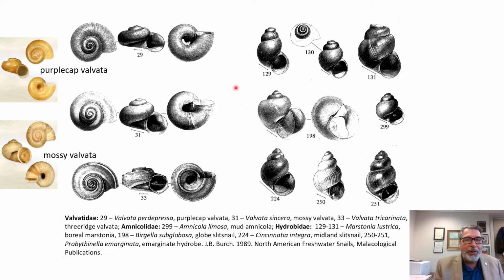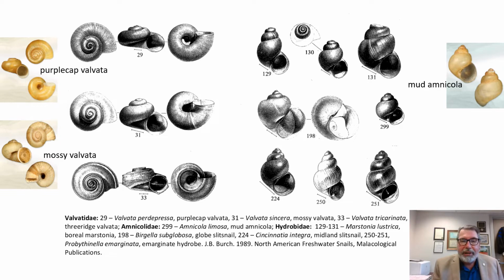Anyway, let's look over here at the Valvatids. I've already looked at this one a little bit, and it's easy to distinguish from the others because of its three ridges that go around it, so it's pretty well named, the three-ridge valvata. But look at the mossy valvata. It's much taller than the purple cap valvata. So we could use these and actually be pretty confident that we have identified our species of Valvatids correctly. I should also note that these pictures that I'm going to put up along the side, here's another one, are from the field guide.